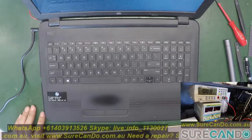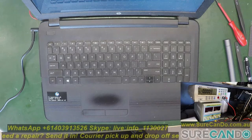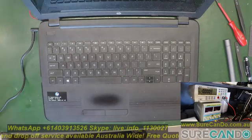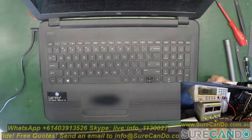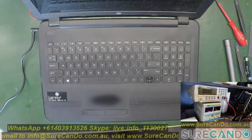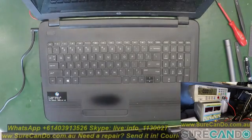Oh, this is the crappy model with the hinge issues. Let's see what we can do. So the charging light went away. There's no charging light now, and it's off. So that's the issue we have to fix. This is an intermittent problem. It's a tough one to solve, I think.